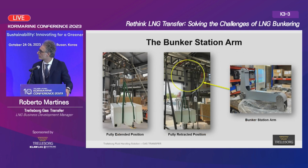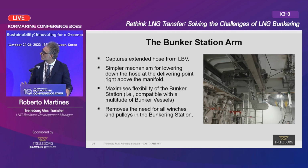That's the solution that you see in our workshop. We call it the bunker station arm. Basically, it's a protruding arm which is able to extend out of the LNG fuel ships and capture the extended hose from the LNG bunkering vessel. It's a mechanism which helps the lowering down of the hose to the manifold, and obviously helps the connection, also reducing the need for winches, pulleys, or any further aid which is deployed within the bunker station.